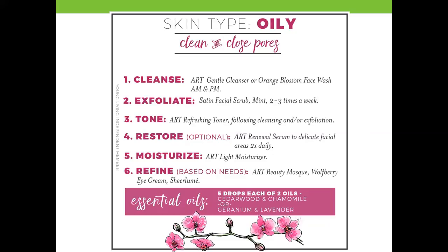The following things you might notice in oily skin: an overproduction of sebum, which leaves the skin looking shiny, especially in that T-zone area, enlarged pores, skin imperfections like blackheads, pimples, localized irritation, and a dull complexion. So for oily skin, the Art Gentle Cleanser is really good.